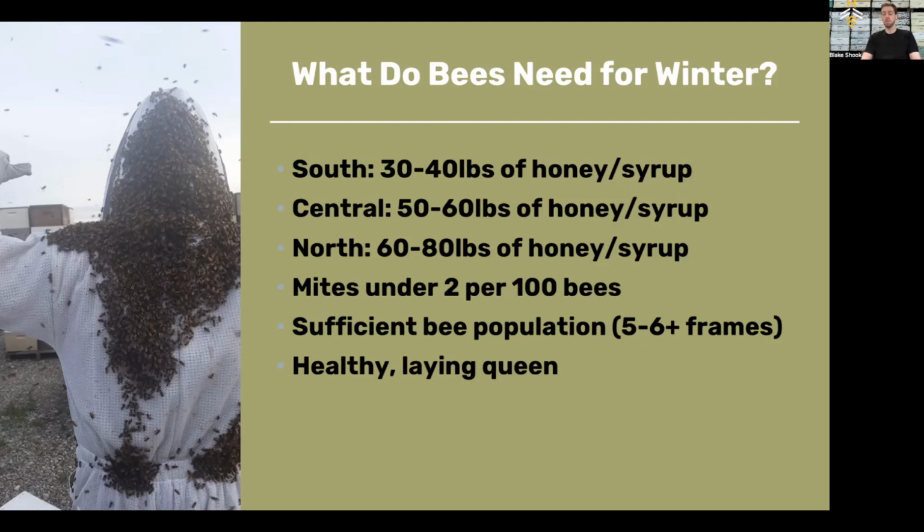Most of my hives are 2 deep boxes. So I'm going for that top deep being half to 2/3 full of honey, and then a few good frames of honey in the bottom box. Central US, 50 to 60 pounds of honey or syrup. Northern US, 60 to 80 pounds of syrup.